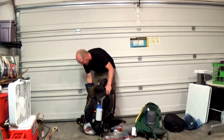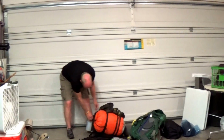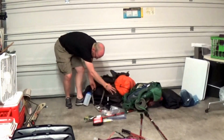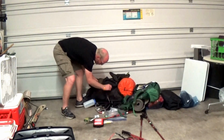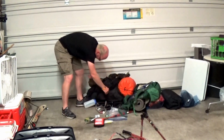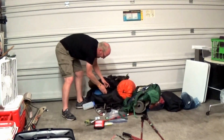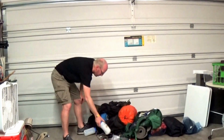So let's get to what's inside the pack, shall we? One of the easiest ways, especially with this backpack, to get inside is to unclip these two pieces. Newer backpacks are doing this now, and it is the most fantastic idea. Instead of always having to dig down from the very top of your pack, you can get quick access at another empty bottle in here.